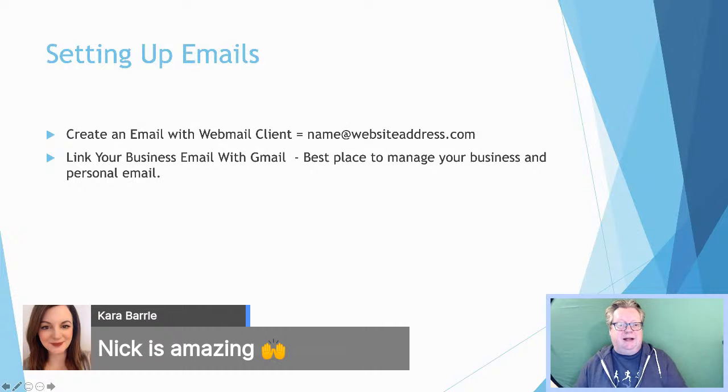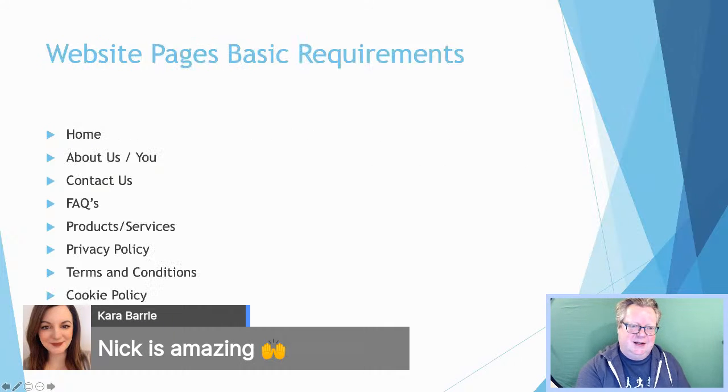But what I would recommend is that you link your business email with Gmail. Gmail is, without question, the industry standard for managing all your emails. It's great. Again, only about $6 or £6 a month, but it filters everything out, and I love it because you don't have to delete any emails, basically, because it just automatically files them for you. So that's a good one to do.